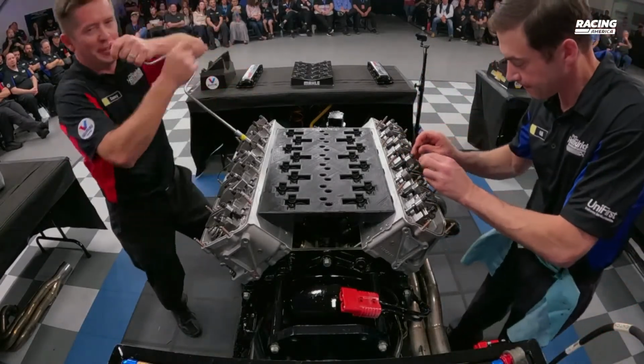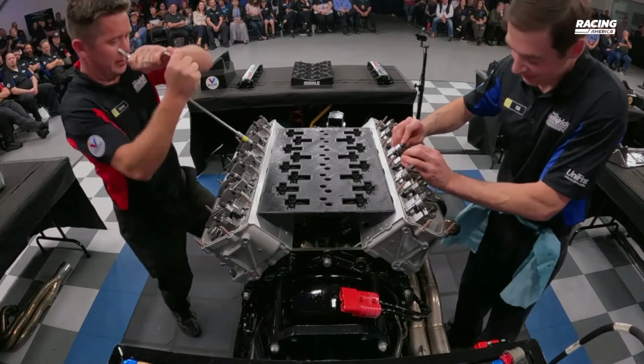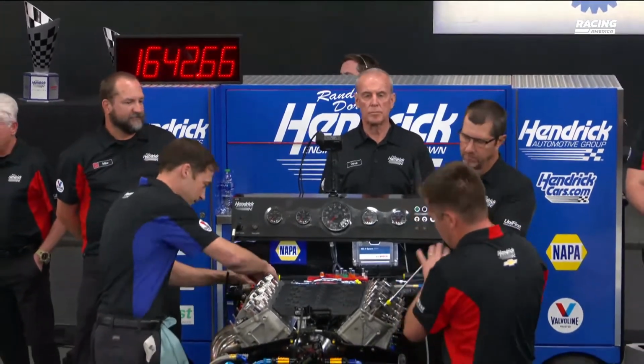Come in next year. Don't use brand new nuts on the rockers. Oh, snug. Way too stiff. Looks like the valve.